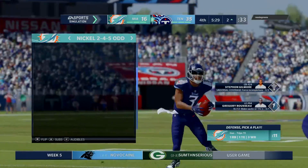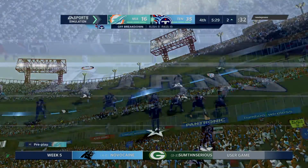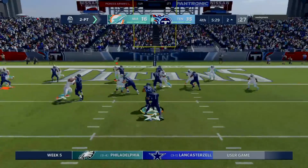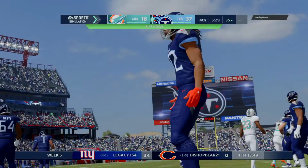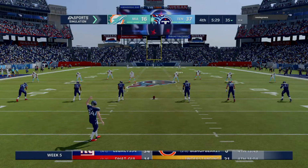There was no going through the progressions on that touchdown pass. Yeah, nor was it necessary. His receiver won that route early, presented himself. No reason to wait. Go ahead and put it on him and score a touchdown. They'll try and run it in with Henry. And he is into the end zone to bump the lead up 2 more. Score: Titans 37, Dolphins 16.